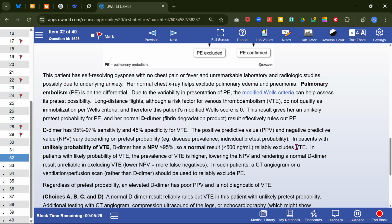The positive predictive value and negative predictive value are dependent on the pretest probability, disease prevalence, and individual pretest probability. In patients with unlikely probability of venous thromboembolism, D-dimer has a negative predictive value of more than 95%. So a normal result, less than 500, reliably excludes venous thromboembolism in patients with unlikely probability of venous thromboembolism.